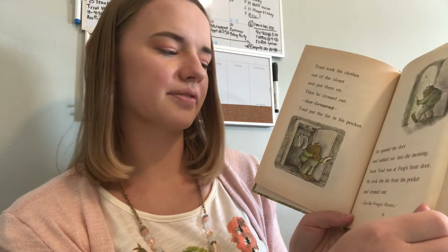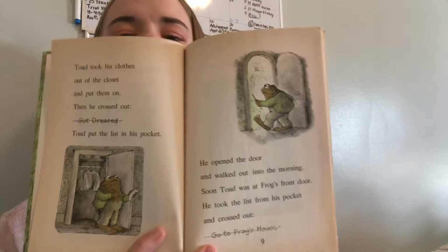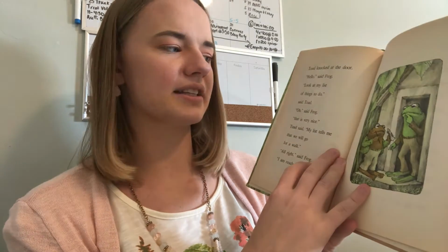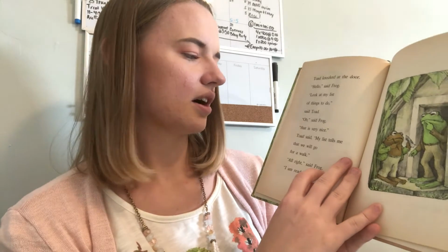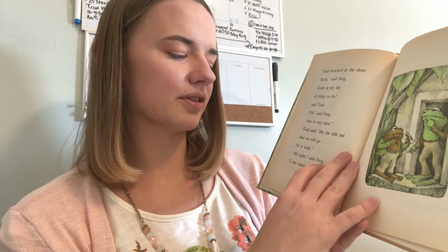Soon Toad was at Frog's front door. He took the list out of his pocket and crossed out "go to Frog's house." Toad knocked at the door. "Hello," said Frog. "Look at my list of things to do," said Toad. "Oh," said Frog, "that is very nice." Toad said, "My list tells me that we will go for a walk." "All right," said Frog, "I am ready." Frog and Toad went on a walk. Then Toad took the list from his pocket again. He crossed out, "take walk with Frog."